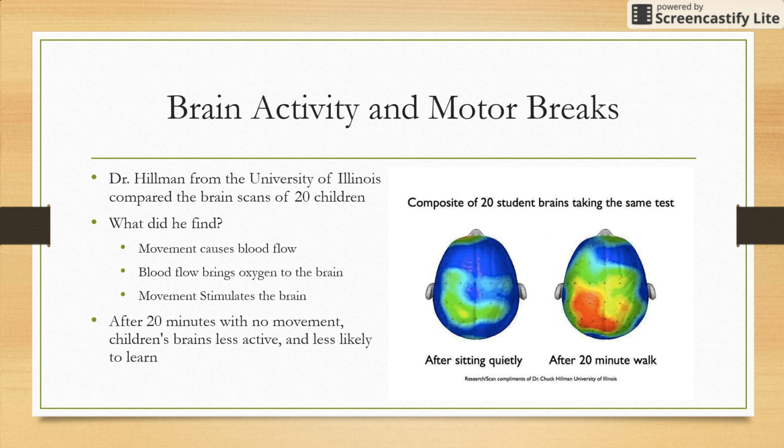So what is this showing us? It's proving again that movement causes blood flow, and this increased blood flow is going to help to bring oxygen to the brain and stimulate learning. It's also showing us that after just 20 minutes with no movement, children's brains are less active and therefore less likely to learn and retain the information you're trying to get them to learn.